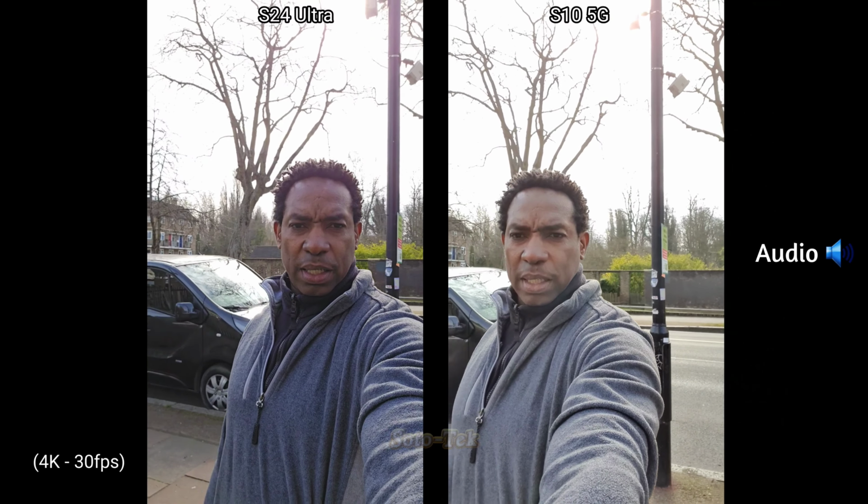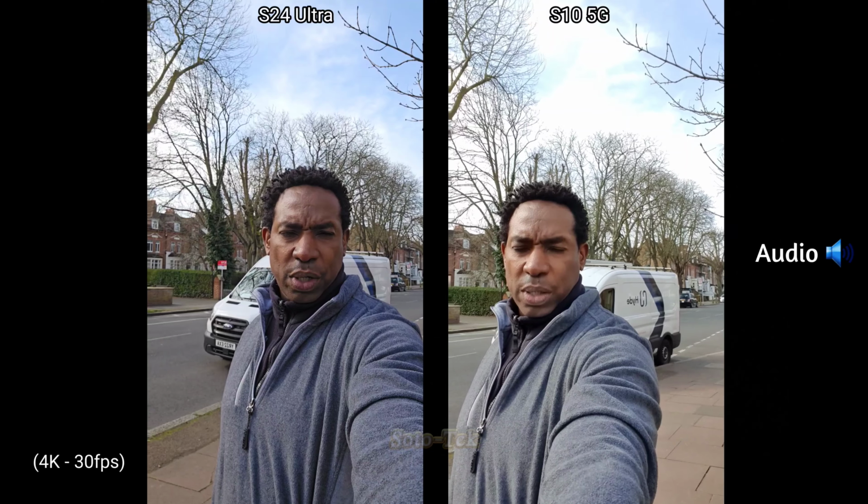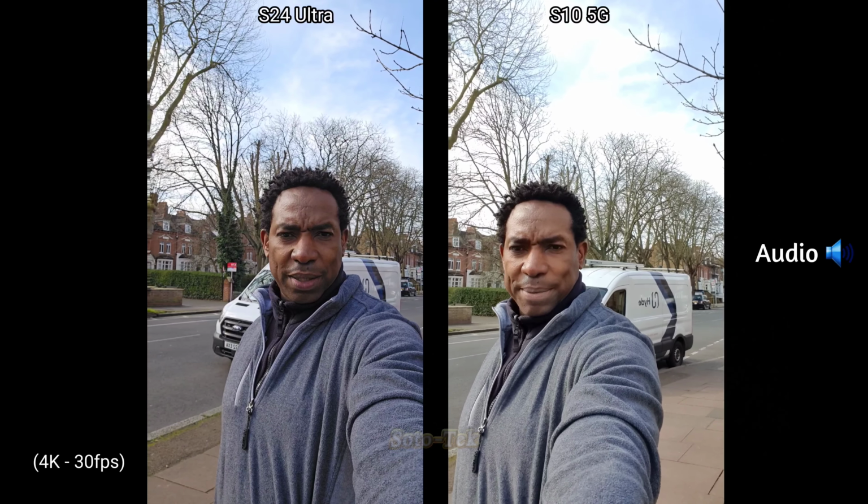I can see already better dynamic range on the S24 Ultra. And one more panning around. And let's see how they perform with the sun behind me. Let's move in this direction again. And let's stop here and check the dynamic range, image quality in general. What do you think?